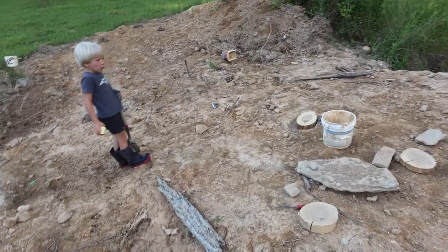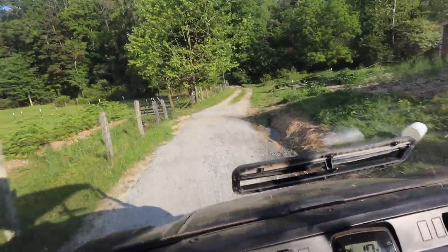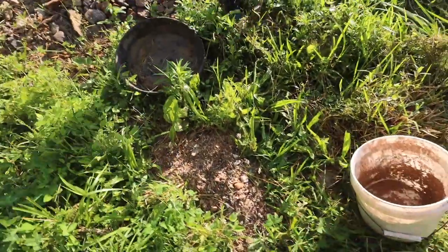Hey, what are you building up here? Clay pots. Okay, I like it. Look at that grit. Right there, a pile of creek sand. Hey, let's get it right here. Right here, bro. There's some right here. Why pass this pile up?